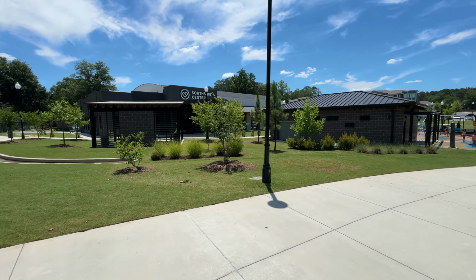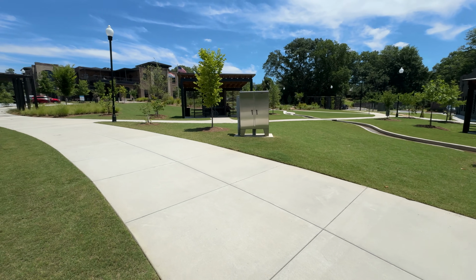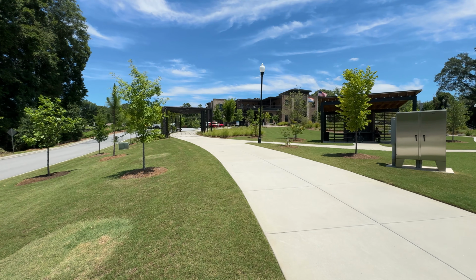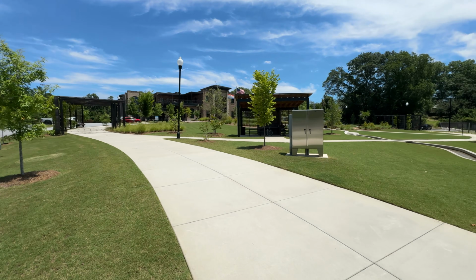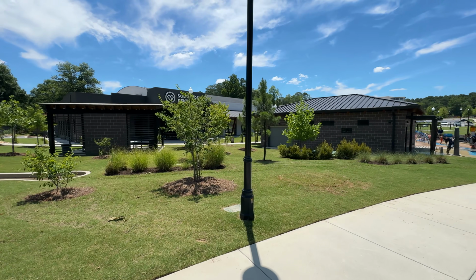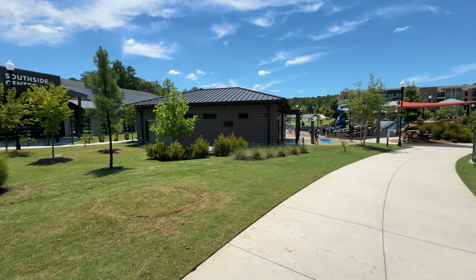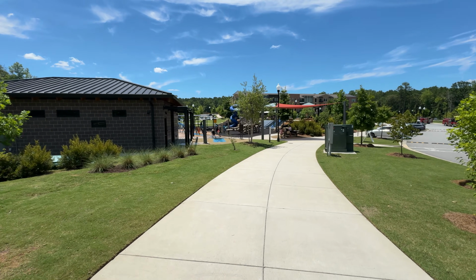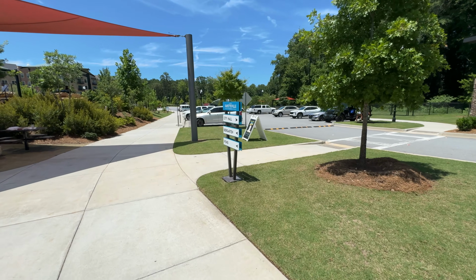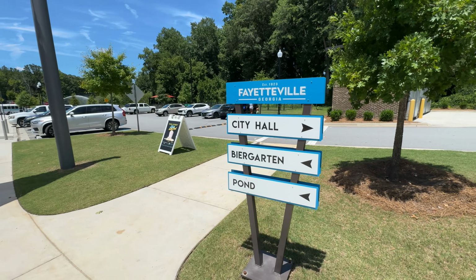So here we are. I am standing along the sidewalk area here of Fayetteville City Center, and you can see the City Hall right behind us there. Things have taken shape a great deal here. We do have the South Side Center, which was open when I first shot, and I believe it's a restaurant as well on one end of it. As you can see, you've got an area for the tots, the kids, to play. We've also got some of the markets here for the city, some of the things that are on the ground here.